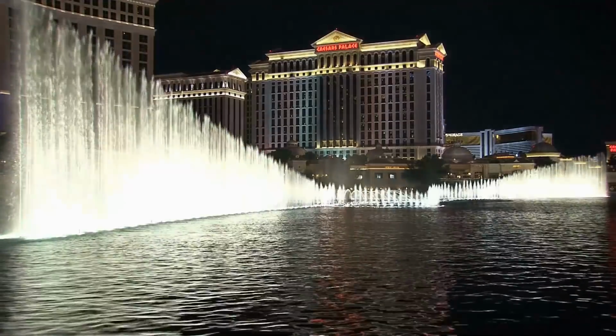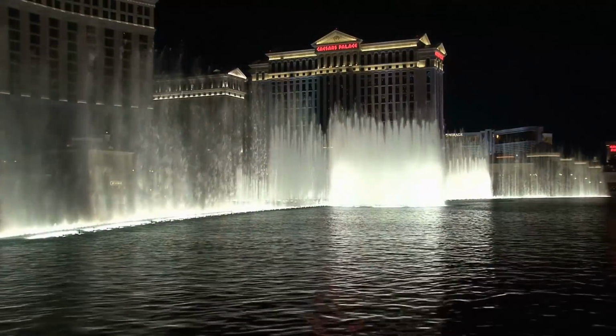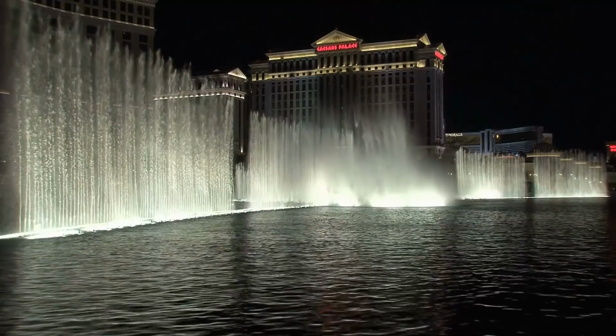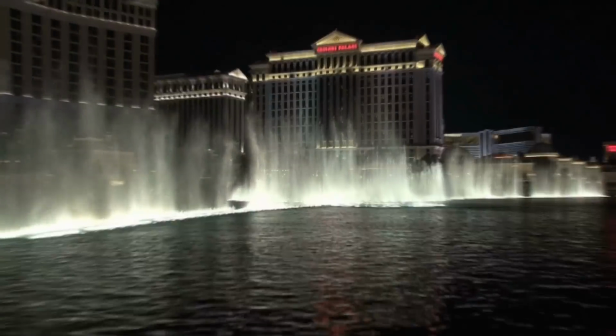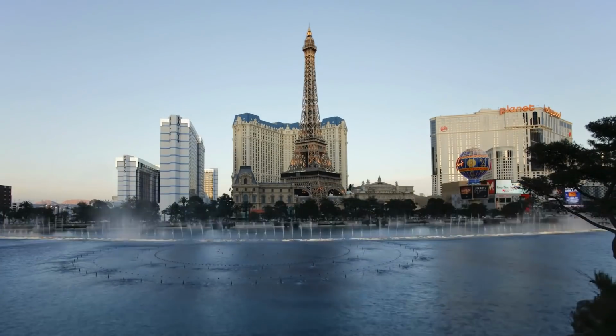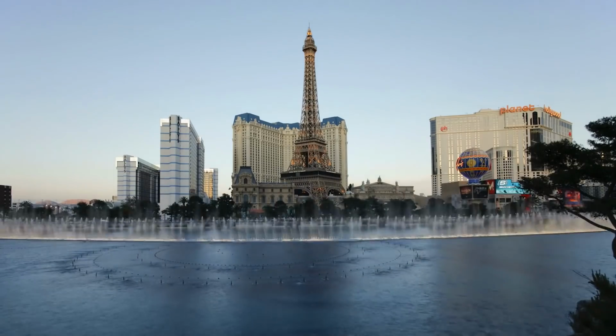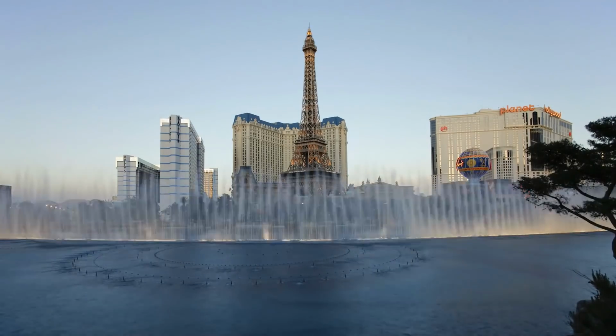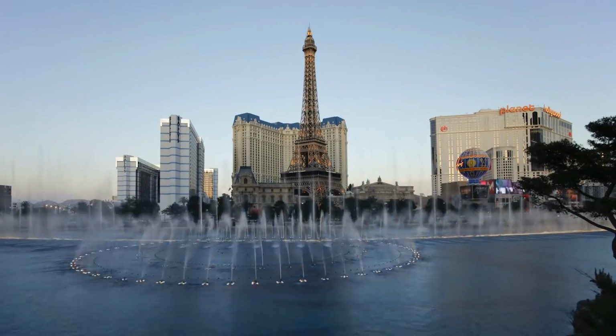Set in a 3.2-hectare man-made lake that's pumped with water from a freshwater well, the fountains were created by the design firm Wet, so that they were multifunctional. That's because while the fountain's network of pipes with more than 1,200 nozzles allow it to shoot water during the day, its more than 4,500 lights allow it to put on quite the show at night.